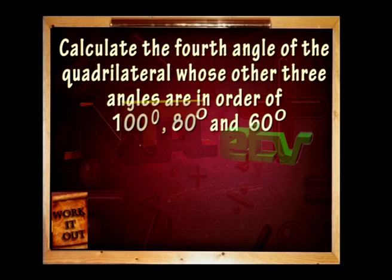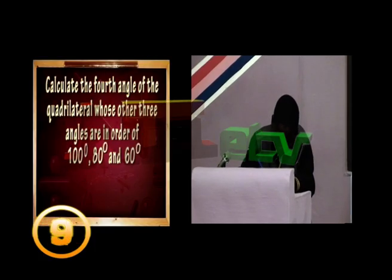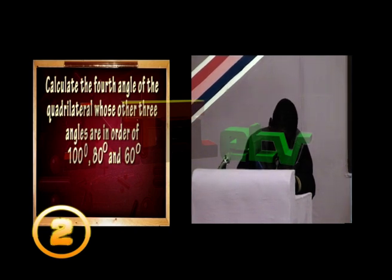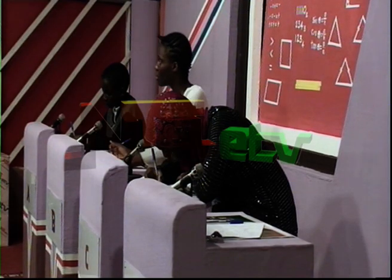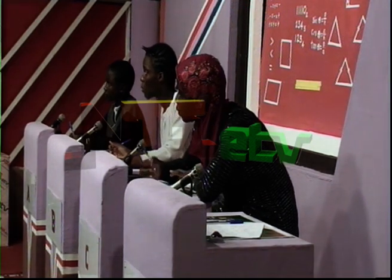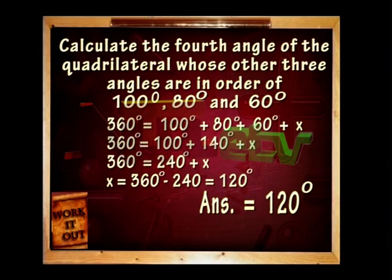Question 1. Calculate the fourth angle of the quadrilateral whose other three angles are 100 degrees, 80 degrees, and 60 degrees. Yes, bonus contestant B. 174. No, it's 120 degrees.